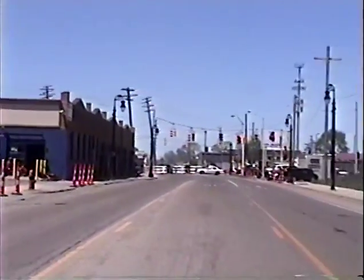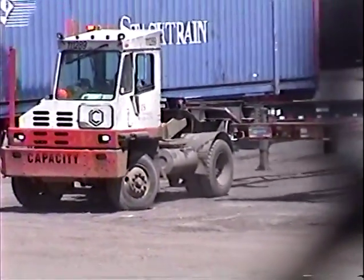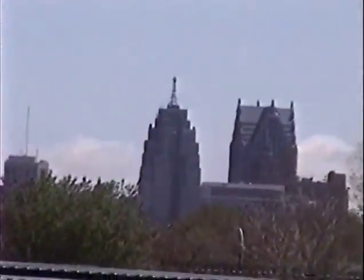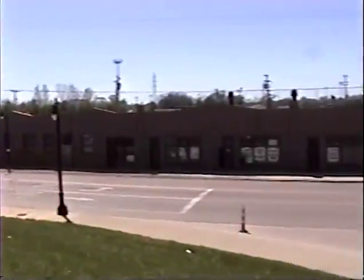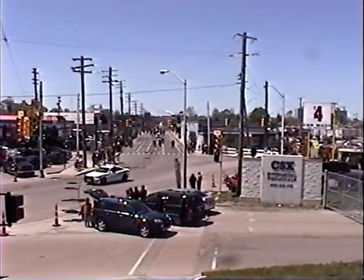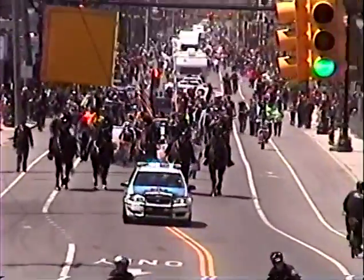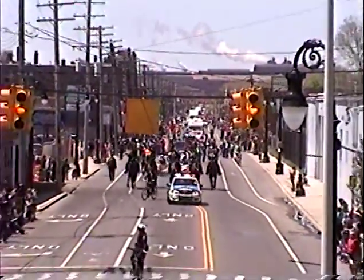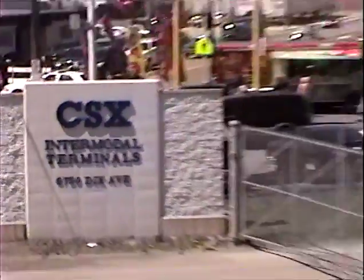But the vendors are out. Here, a flea market. And the police are here to keep things in line. Here, intermodal facility. Down yonder, you can see the start of the parade, and it's heading this way. This is the CSX Intermodal Terminal.